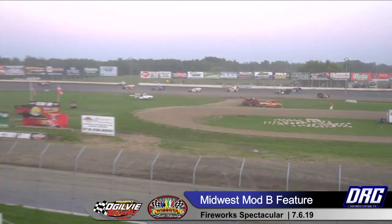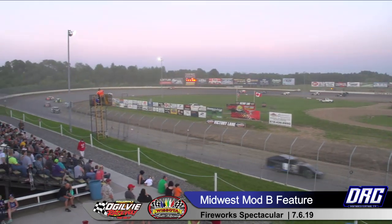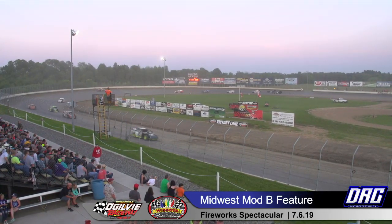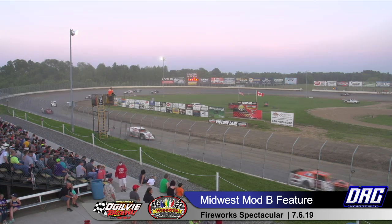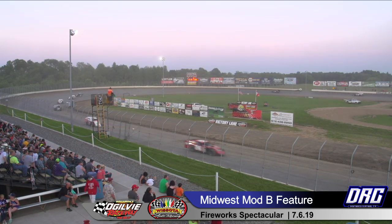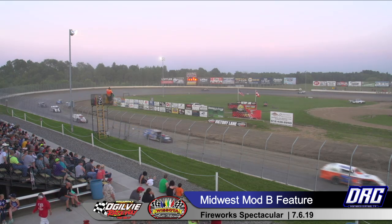So Patrick Kelly loops the 63 car out of turn number 2 onto the back straightaway. Looks like he's got things straightened back out. There was 2 to go. We go back to 3 laps remaining. And the lineup will go back to the last fully scored and completed lap.